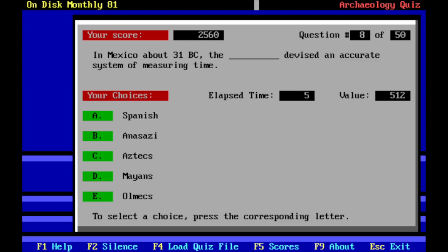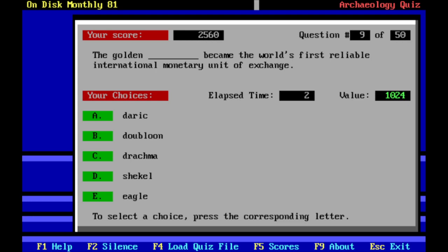In Mexico, who came up with the time system? Mayans? Nah, the Olmecs. Olmec, are you ready? Yeah. The Golden Blank International Monetary Unit. I want to say shekel. I don't think so. What are you thinking? I think it's the drachma. Oh, the doubloon. The derrick, actually. Oh, okay.